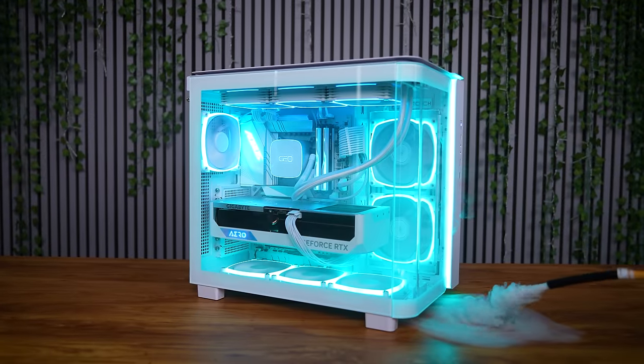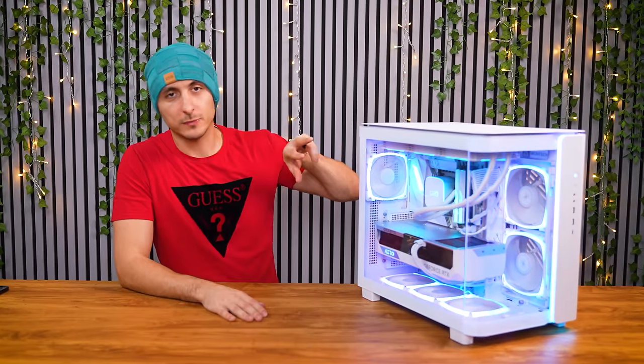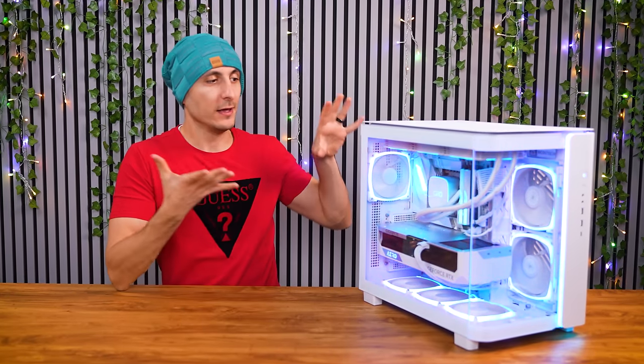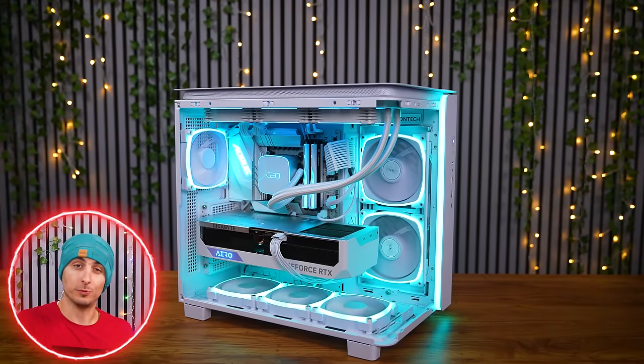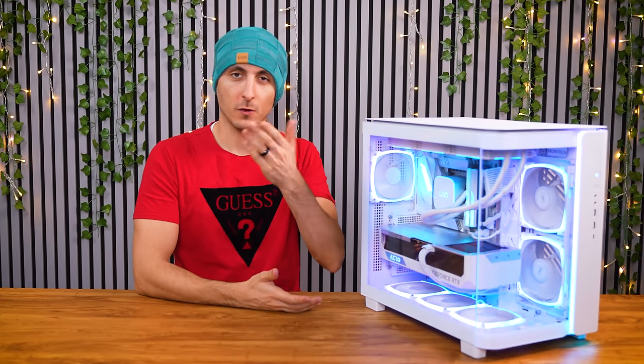Unfortunately, with this configuration, you are getting a lot of positive pressure in the case. Personally, I would have flipped the 2 side fans so that it can help exhaust some of the hot air out, and that way the case would have had a more balanced neutral pressure, but I haven't really seen anything alarming during the gaming benchmarks, which we'll go over in a bit.